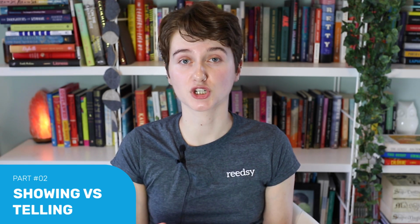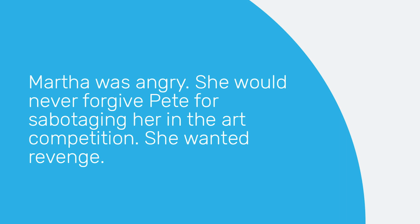We often use emotion as the primary example of showing versus telling, but we can see these two types of writing in pretty much any element of story. So here's an example of telling. Martha was angry. She would never forgive Pete for sabotaging her in the art competition. She wanted revenge. Here's an example of those same emotions and ideas, expressed through showing instead.